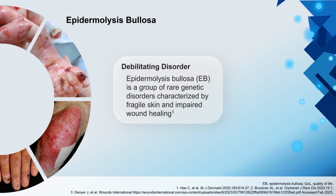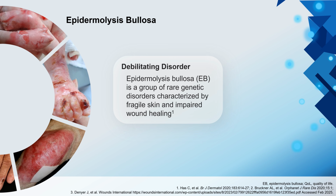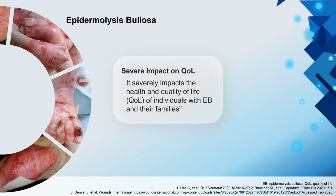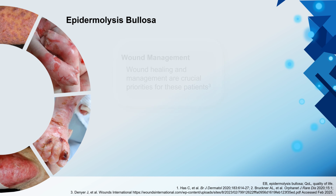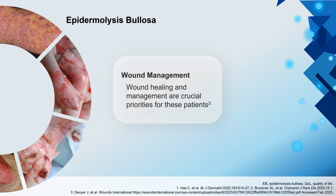EB is a group of rare genetic disorders characterized by fragile skin and impaired wound healing. It severely impacts the health and quality of life of individuals with EB and their families. Wound healing and management are crucial priorities in these patients.